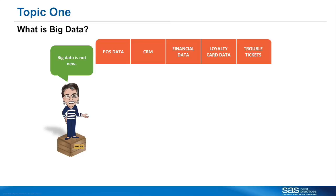The second attribute is variety. Big data comes in all types of flavors and forms. They come in text form, numeric, photos, videos, audio, formatted, unformatted, structured, unstructured. As an example, think about all the types of data that can be generated from a truck as it moves. You can generate text and numeric data from the sensors, such as the temperature, pressure, braking, acceleration. You can generate videos and photos of the inside and outside of the truck. You can generate audio from the inside and outside of the truck.